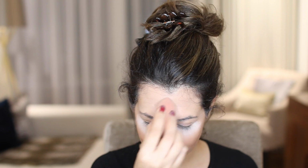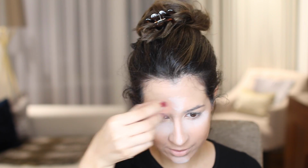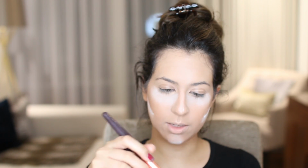So I'm going to use a little bit with my beauty blender on the center of my nose, center of my chin, and center of my forehead, which are the areas where I get most oily. And then I'm going to take a little bit and just put it underneath my cheekbones, just to further define that contour. Then I'm going to take a brush, like a soft brush, and just brush this all out.